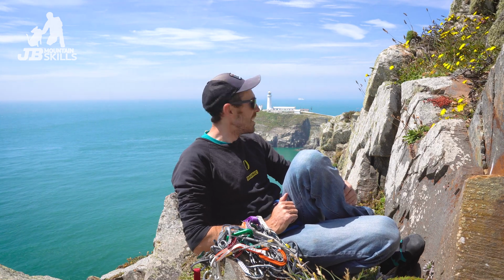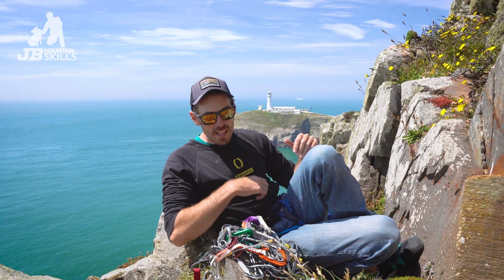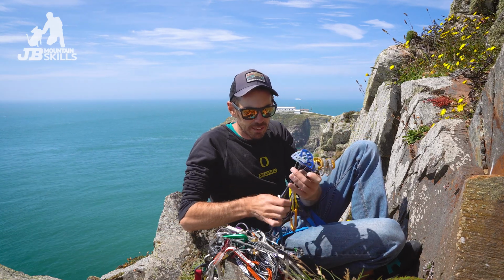Ferry going off over to Ireland behind the lighthouse and that. Seabirds everywhere. Seen a seal. There's a seabird flying just behind me. Just the atmosphere is awesome. But just wanted to have a quick look at the gear, because I like to do these sorts of things, have a chat through it.